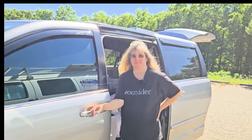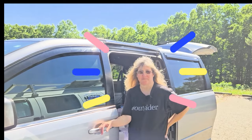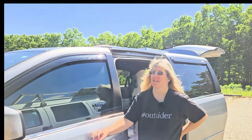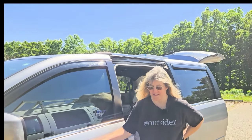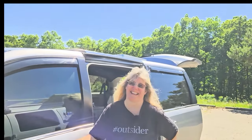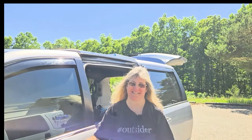What year, make, and model is this van? This is a 2017 Dodge Grand Caravan. And how long have you owned it? I bought it in August or September of '19. How many miles did you have on it when you first bought it? When I first got it, it was used. It was 65,000 miles. And now it has 195,999 or something. Almost at 200, so you're breaking it in already. I am just breaking it in. There you go. All right, so you want to show us around?